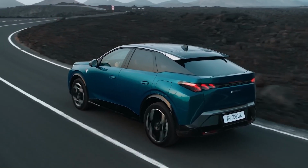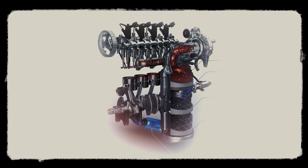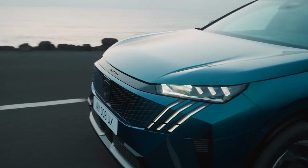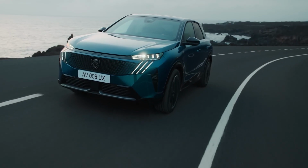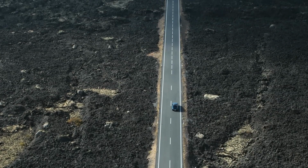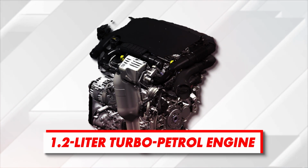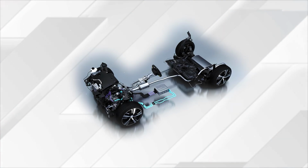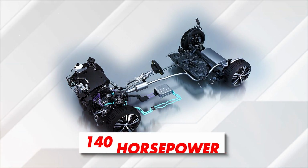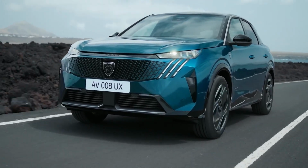Still, let's not forget that the French carmaker hasn't dismissed internal combustion engines yet. Besides the all-electric version, the new crossover is also available as a hybrid, thanks to the modularity of the new platform that allows the accommodation of internal combustion engines as well. That entry-level version features a combination of a small 1.2-liter turbo petrol engine and a modest 16 kWh electric motor, ensuring a total output of around 140 horsepower. It's not much, but should do the job for average drivers.